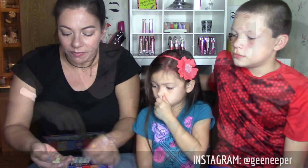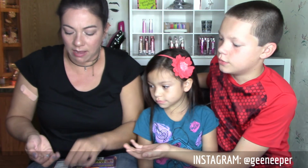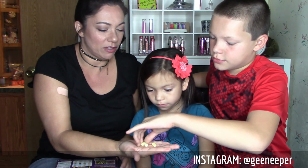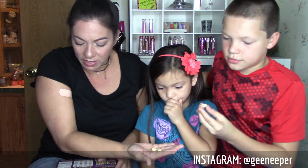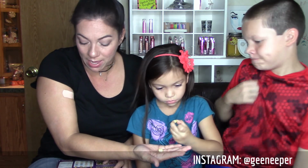So the first jelly bean is a yellow jelly bean that has dark yellow specks on it. All right, guys, you ready? Okay, pick one, Sophie. So again, this is either going to be butter popcorn or rotten egg. Ready? On the count of three. One, two, three.